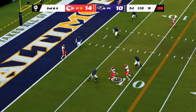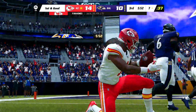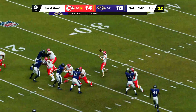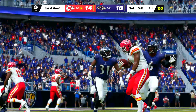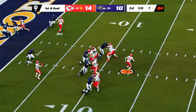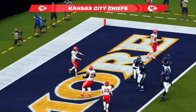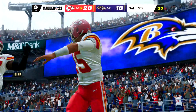To throw again on second down, Mahomes. 2 catches in the first half. Now he's got a third here, and it's good for a first. First and goal, Kansas City. Mahomes now to throw. Eluding the pressure right. And he takes this into the end zone for a Chiefs touchdown. Patrick Mahomes taking it in from 7 yards away.